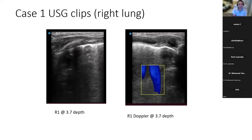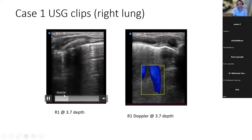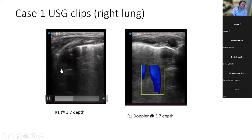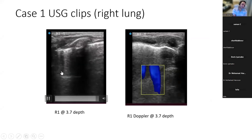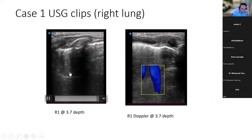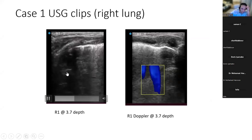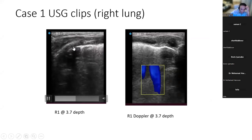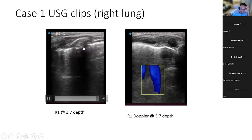Definite visible consolidation. Definite consolidation. And my gut feeling is, it's a slightly better image than the previous one. So if you go to the pleural line, go up to the pleural line, go to the right.